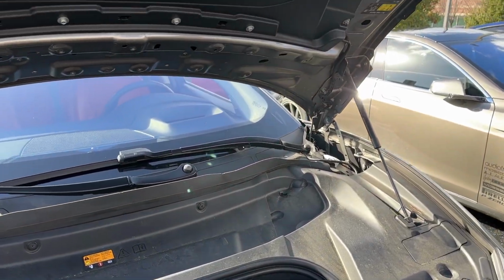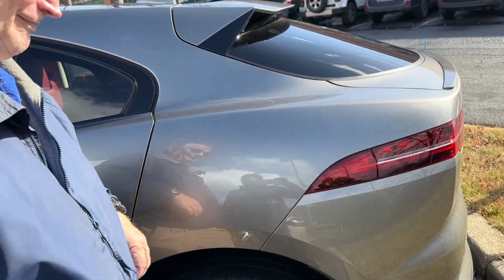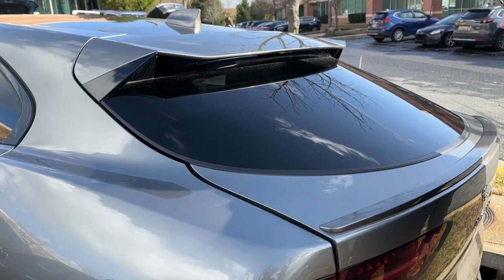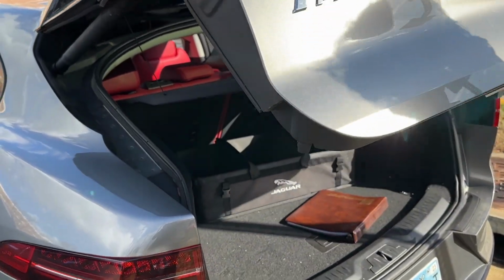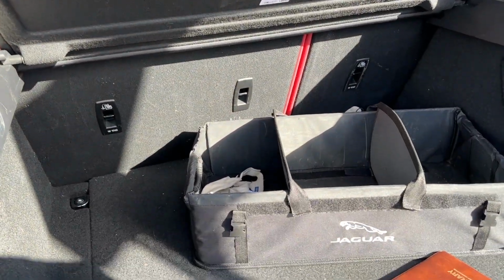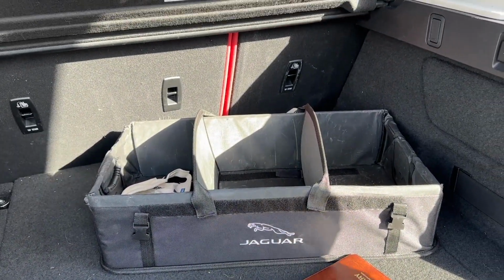Let's take a look at the trunk if you don't mind. Okay, what about your stuff in the back here? You have a fair amount of space. Wow, now did this nice tote bag come with it? It did. It was probably an option, but it was already spec'd in the car when we picked it up.